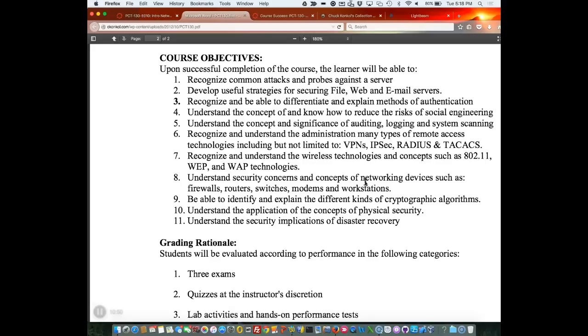And so we'll talk about the ramifications to that and different types of ways you can secure doors, secure rooms, secure equipment. And then understand, lastly, disaster recovery.